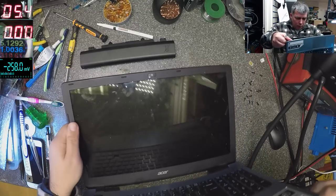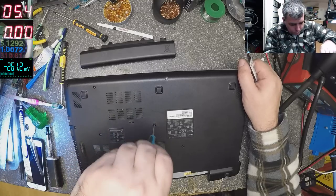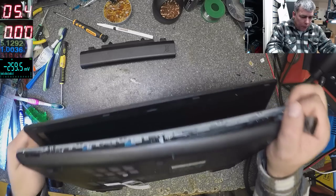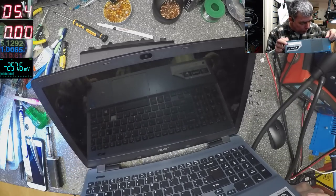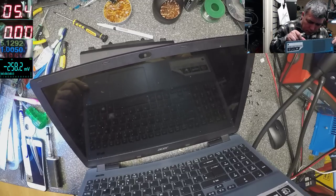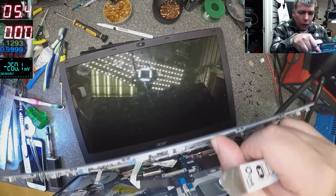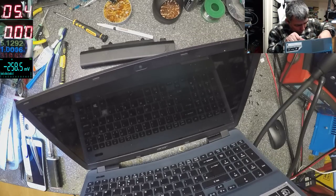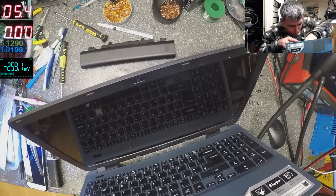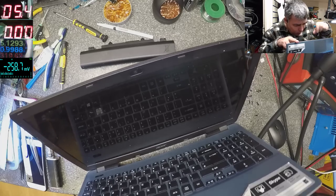Okay. Yeah, we have one more screw. Now we should be careful, because probably we have the ribbon cables. So we have one from the touchpad. One from the power button. And one from the keyboard. Okay, all are out.